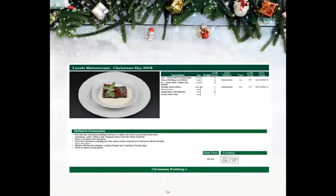Moving on to the Christmas Day dessert. This will probably be your most popular one, the Christmas pudding. It's the same Christmas pudding as the festive fare, so 5 portions out of a loaf, and that's served with 100 mils of brandy sauce. But again, if the customer would like custard, please serve with custard. 10 grams of red currants, and again the sprig of mint.